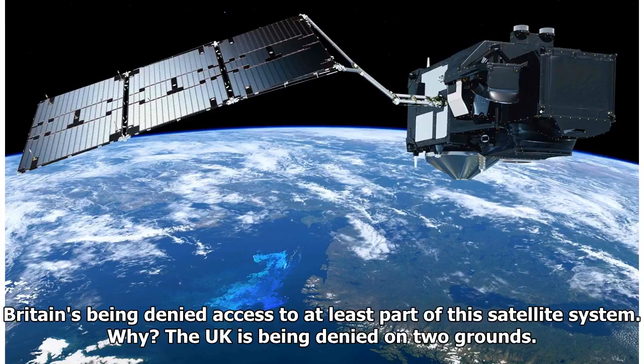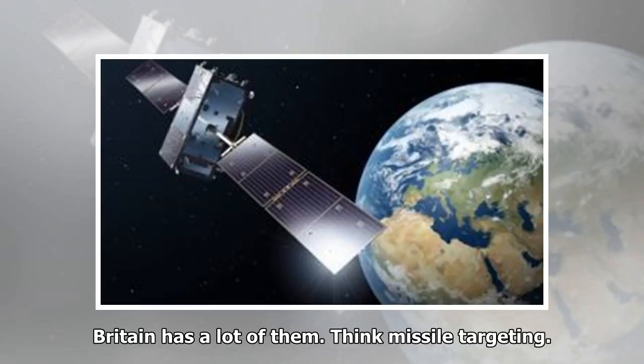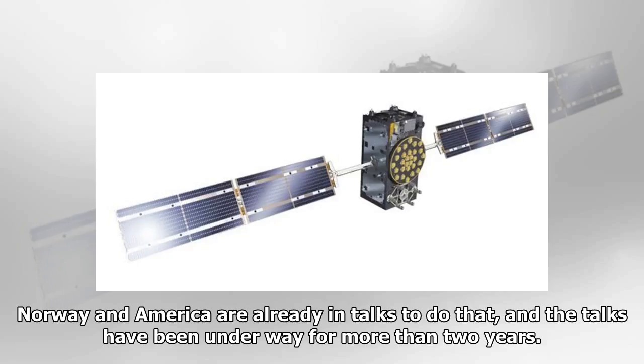Britain is being denied access to at least part of this satellite system. Why? The UK is being denied on 2 grounds. One is the restricted part of the system, of particular interest for military uses. Britain has a lot of them. Think missile targeting. That element of Galileo is only for EU members, and when Britain is not an EU member, it will have to negotiate a special deal to use the system. Norway and America are already in talks to do that, and the talks have been underway for more than 2 years.